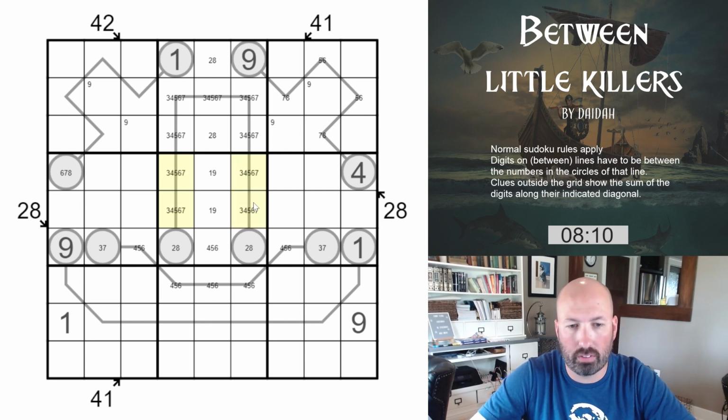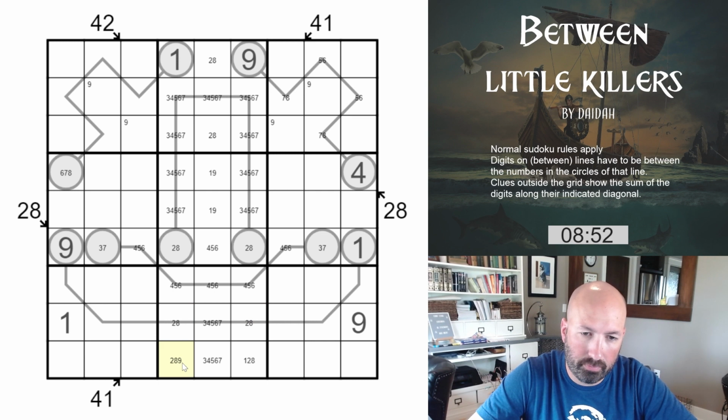This is 3, 4, 5, 6, 7. Two, 2, 8, 1, 9. So these are also 3, 4, 5, 6, 7, plus 5. We have 3, 4, 5, 6, 7 quintuples here, basically. So this is 2, 8, and 9, and this is 2, 8, and 1, but we can get rid of the 1 and the 9 here. So we've got a 2, 8 pair along here as well.